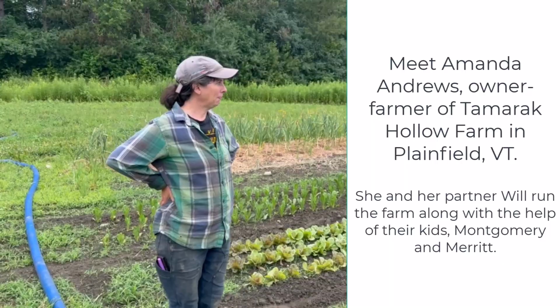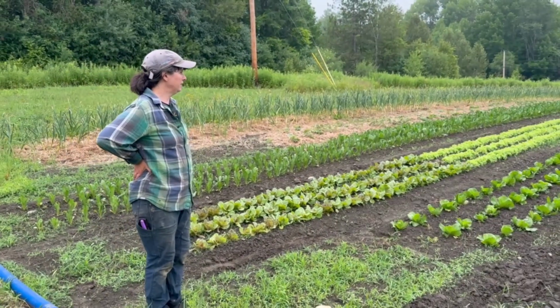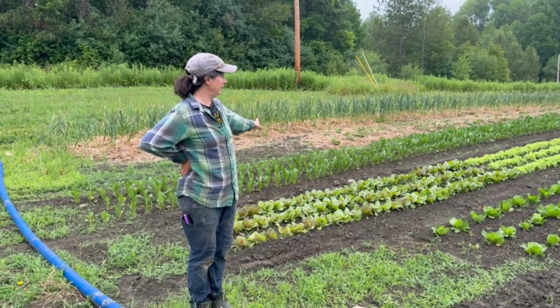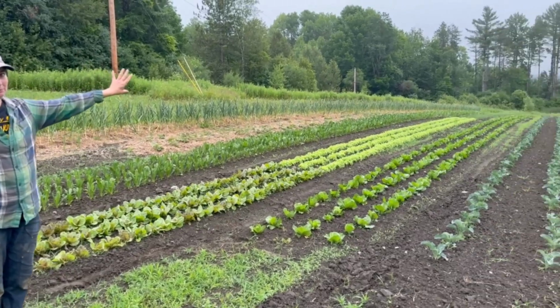We're looking at the field that we first passed when we came in to your farm. So what do we see growing here? This field is a mix of crops. We have some Catalonia, which is an Italian dandelion. And then at the end of this bed, there are the gem lettuces, which I really love.